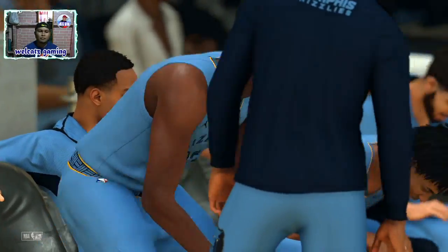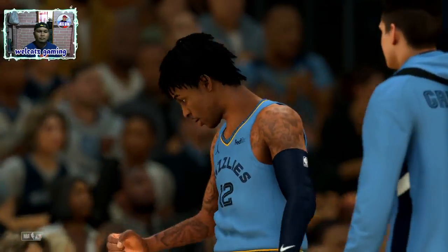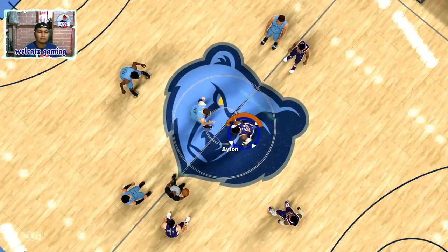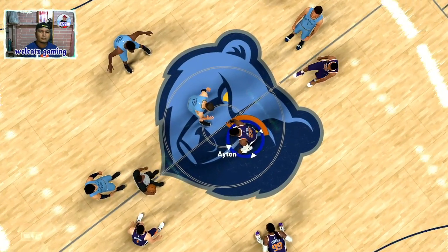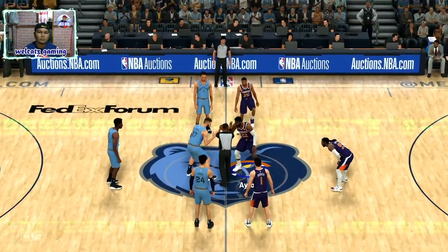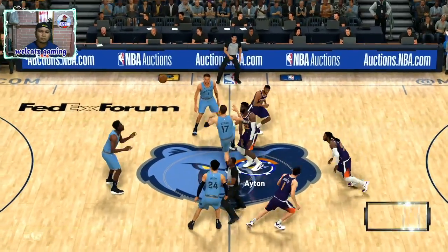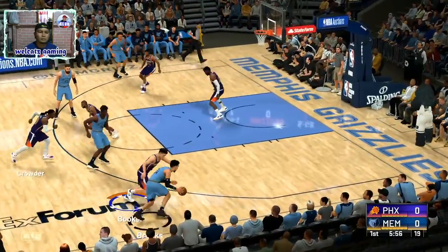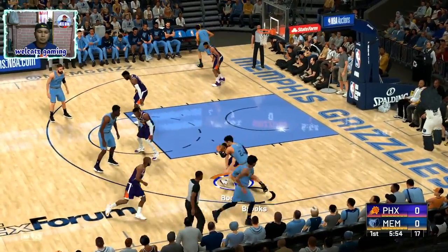And now the opening lineup for Phoenix. Booker and Bridges are the wings. Jake Crowder out there with DeAndre Ayton. And it's Paul in at the one. And for the Grizzlies, Morant and Brooks manning the backcourt. Jackson and Valanciunas, they're in the middle. And it's Anderson in at the small forward position. Now here's Brooks.